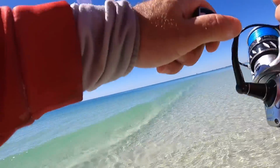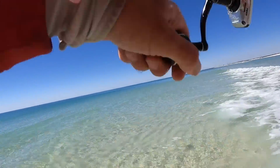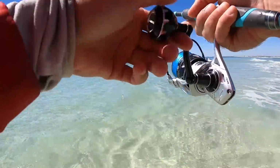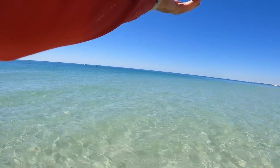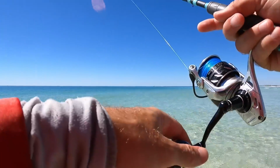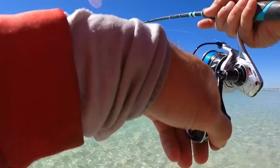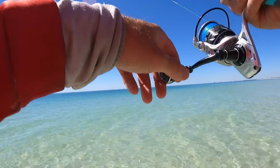No way, dude. Is that a small one? This may be a... Oh, he came off. No way, dude. That was a pompano. You got to be kidding me, bro. That was a freaking pompano. Oh, my gosh. I was wondering why he wasn't fighting. That was a dang pompano. Hey, come on. He came off right there.